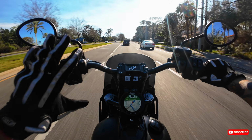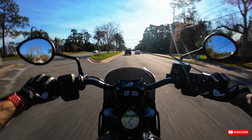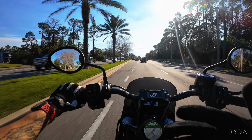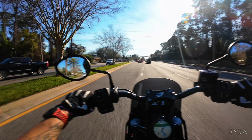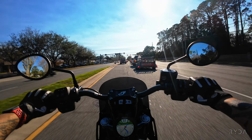I do want to experience it not too up though. I still want to ride it by myself, so I can act a little bit more of a fool, or maybe just have a little bit more of that aggressive riding experience. I don't want to do that with Miss Ryda on the back. I don't want to get beat up when I get home. That might not be a good thing.